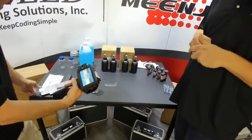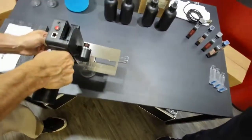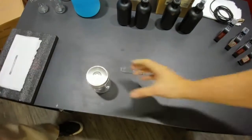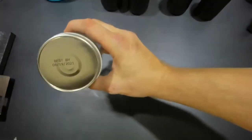I'm going to turn our print back on. Put that in position where I would like to print at. Pull the trigger and roll. And as you can see, we're right there on the lid. That's a nice little best by date there, Charles.